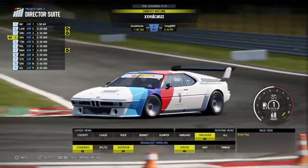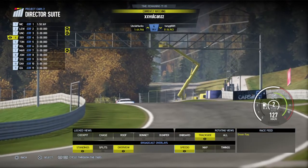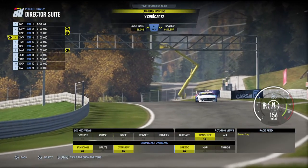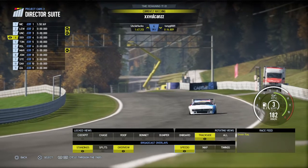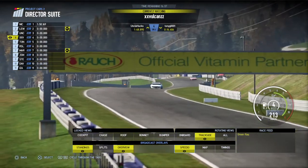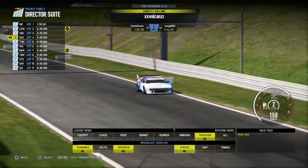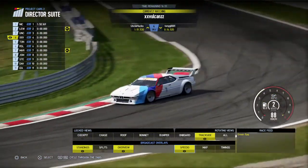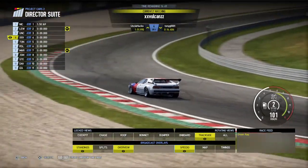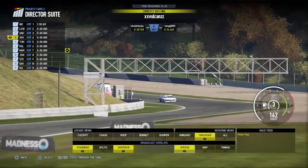Opting for the heel and toe approach with the shifter. Takes some mastering, that does. It's off to there, Vulcan. Oh, bouncing it off the limit there. Boys back in the garage won't be too impressed. They'll be fitting another engine before the race.